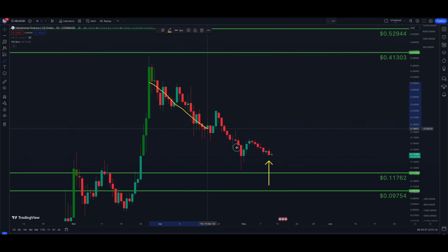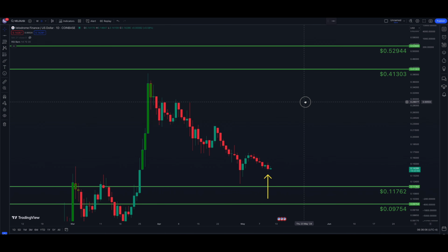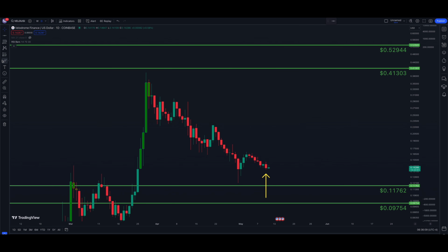This whole move lower here, I have upper price targets way above the market, above the all-time highs. Let's talk about those first. For starters, we have 2 price targets above the market. Both are above the all-time highs. For starters, we have one at 41,303. That is right here, guys. That takes you obviously above this high here from the 28th of March at 39,490. Price number one, 41,303.